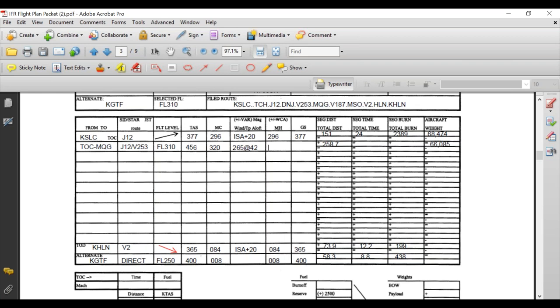Clear it out. True course is 320. Remember, that's your heading. True course. True airspeed, 456. Wind direction, 265. Wind speed, 42. You're going too fast. True course is 320. Yep. Airspeed 456. Wind direction is 265. What does it look like on your screen which one we're using?